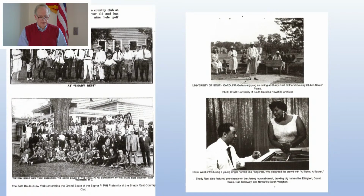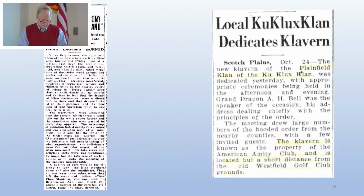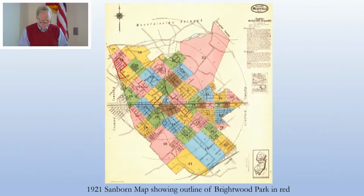American entertainers like Cab Calloway, Chick Webb, Ella Fitzgerald, and Sarah Vaughan made it a regular stop on their circuit, and W.E.B. Du Bois attracted a crowd of hundreds to hear him speak there in 1922. Regrettably, the growing prominence of the Shady Rest also attracted the attention of the Ku Klux Klan, whose members, dressed in white hoods and gowns and walking with torches and burning crosses, held rallies near the club over several years in the 1920s.